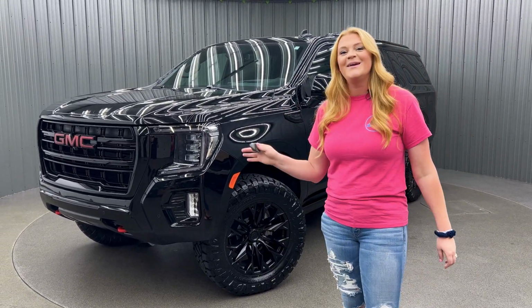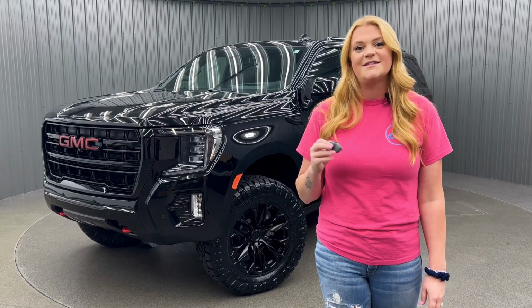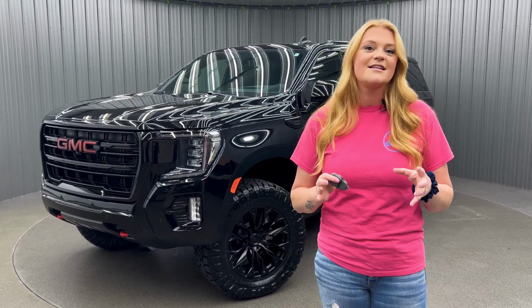Like I said, 2023 GMC Yukon AT4, Krietz Customs put their own spin on there with the suspension, wheels, tires, and the custom color match.